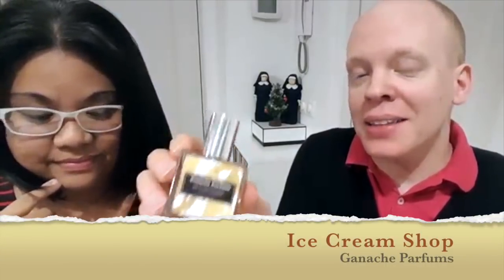And it's delicious. I love it so much. Okay, and my second and final favourite discovery of the year is also by Ganesh Parfums and is Ice Cream Shop. And this sounds fantastic because basically if you like the title of something, you'll like the perfume. So basically if you don't like the title, don't bother sampling it. But if you like the title, then it smells exactly like an ice cream shop.